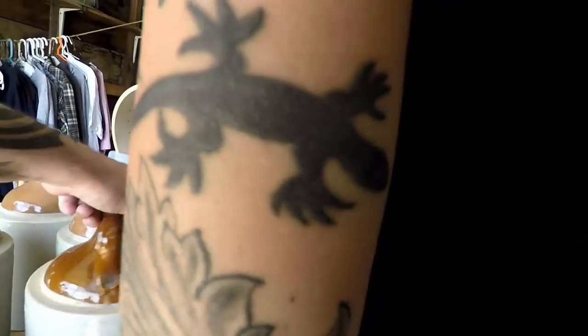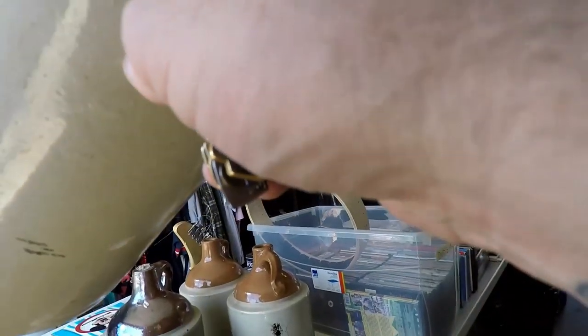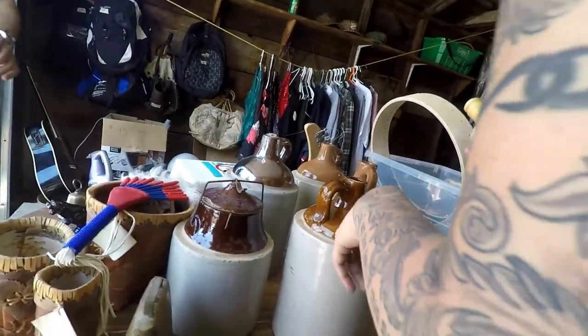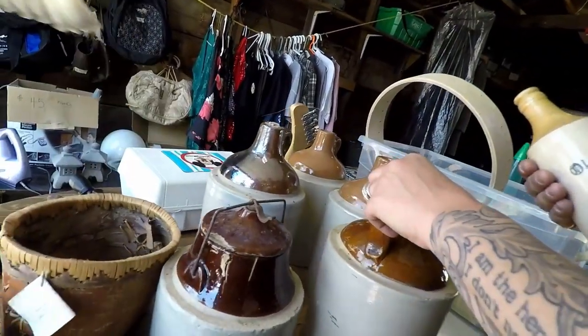Wow. Nah, I don't know about these. I just don't know about this stuff. $5. Oh, water in that one. Yeah, it's just water. Maybe it's moonshine in there. Woo!